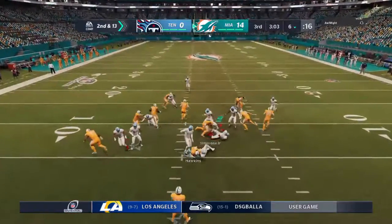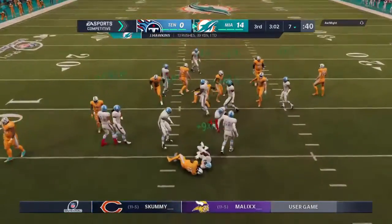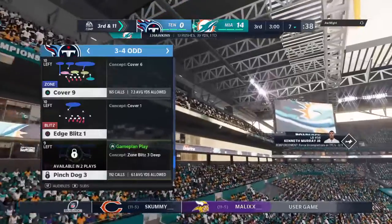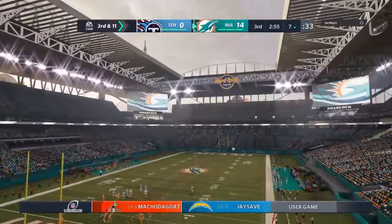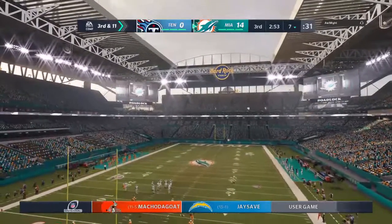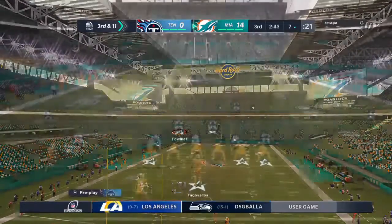Now a handoff here to his running back. And he'll take this forward only up to about the 7. 1 yard officially on the pickup, and it'll leave him with a 3rd and 11. A gain of a yard makes it 3rd and 11.